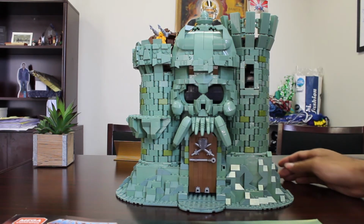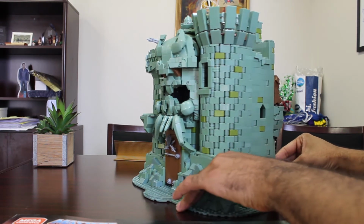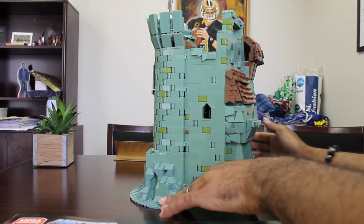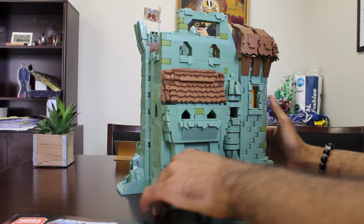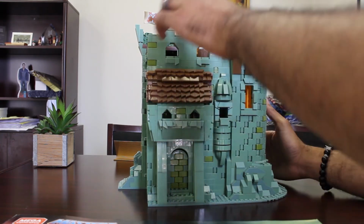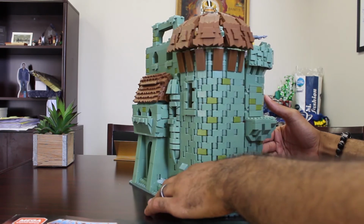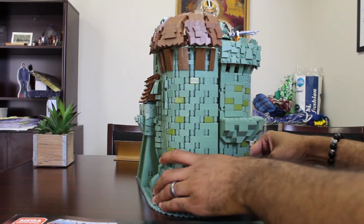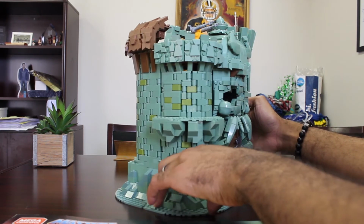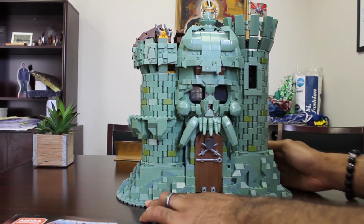So here it is, all put together, one big giant set. I'll do a quick 360 because it's a little too big to fit on my turntable, and give you a shot of the back side of it as well. So you see here, it has a back door entry, windows, rooftop area here. This was all done by me and Caleb. So shout out to Caleb Konnected for helping Dad put this together. Your fingers get a little worn down after going through this many set pieces.